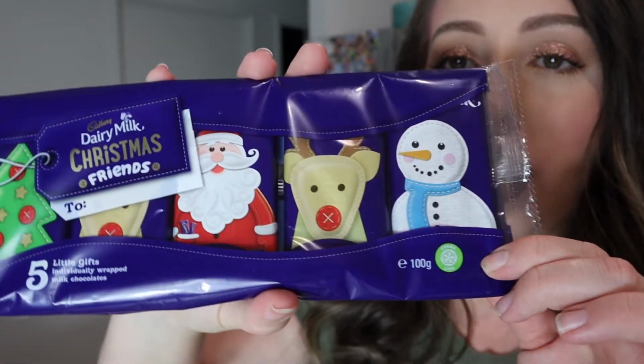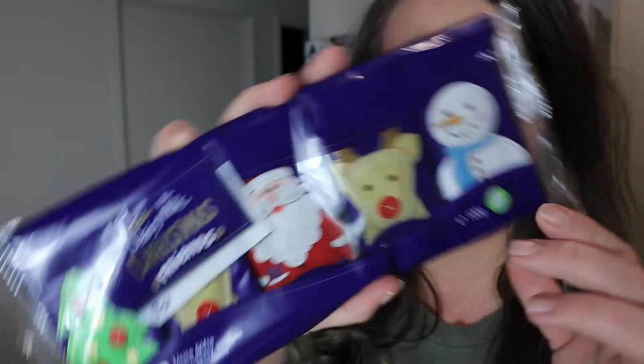These were $2.50 each. I thought they were super cute and the kids would love the novelty of the different characters. So a lot of sugar there, but it's Christmas, so who cares? Whether they get it all at once on Christmas Eve or if I spread it out throughout December, that's another thing. I don't know. I can't tell you right now.